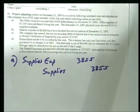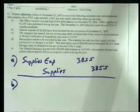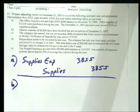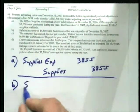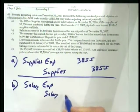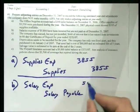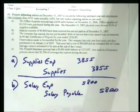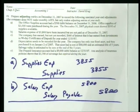All right. B. Salaries expense of $5,800 has been incurred but not paid as of December 31 of 07. Okay. So this is like when we did the little calendar thing, right? Except they just give us the amount. So we debit salary expense and we credit salary payable, right? For $5,800. You with me? Excuse me. Okay, they'll edit that out. All right?